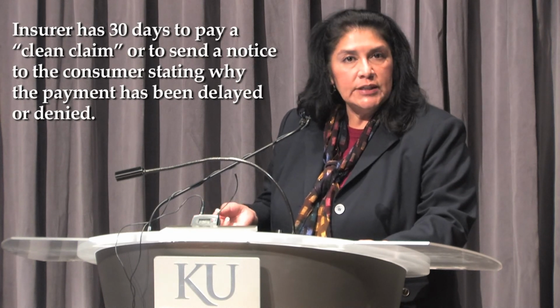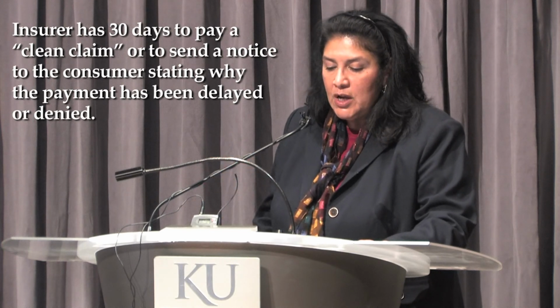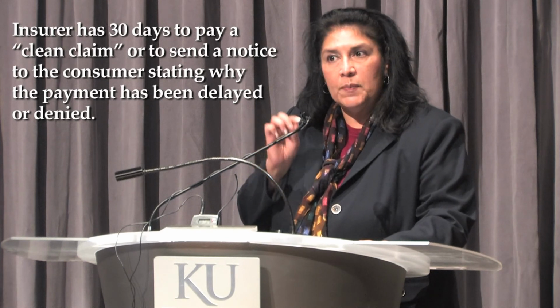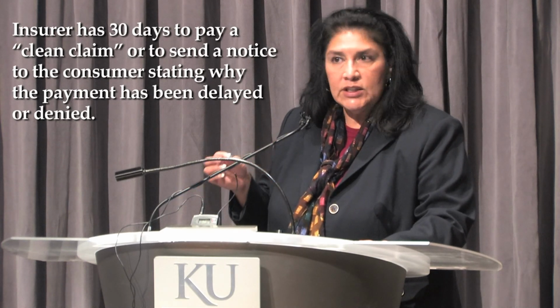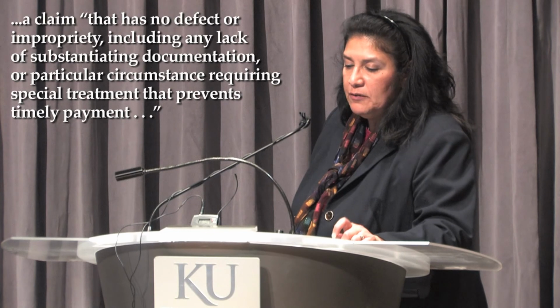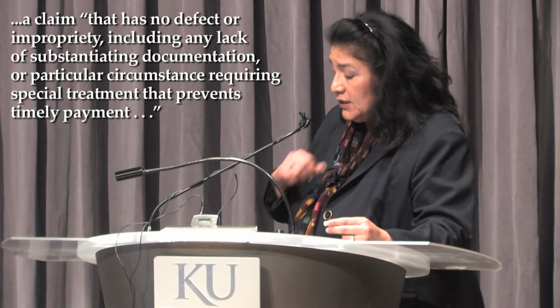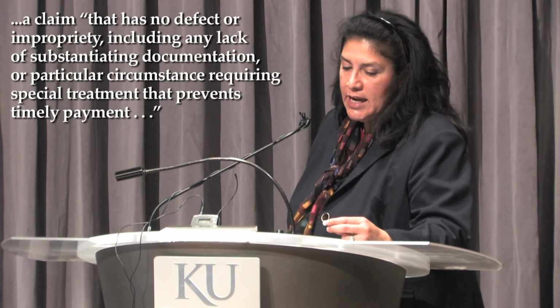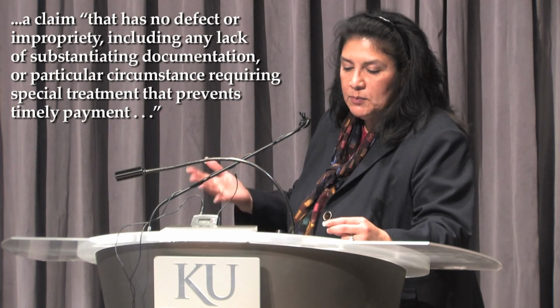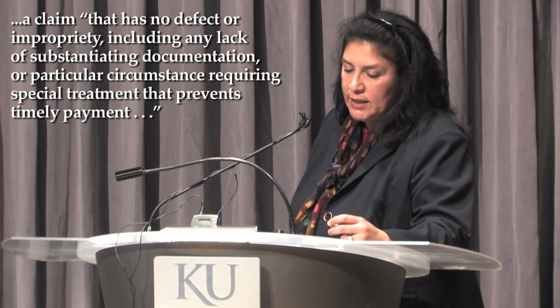But in general, an insurance company has 30 days to pay a clean claim, and that is a defined term in the statute. Within that 30 days, they are either to pay the claim or to send a notice to the consumer, you the insured, explaining why the payment hasn't been made or why the claim has been denied. And here's the definition of a clean claim. A clean claim is a claim that has no defect or impropriety, including any lack of substantiating documentation, or particular circumstances that required special handling or treatment for the claim to be processed.